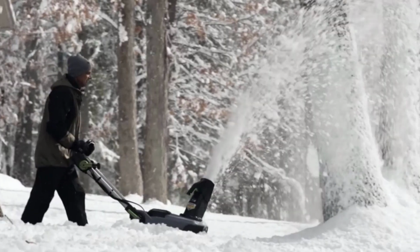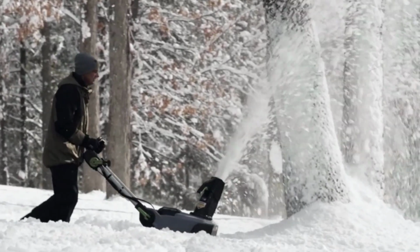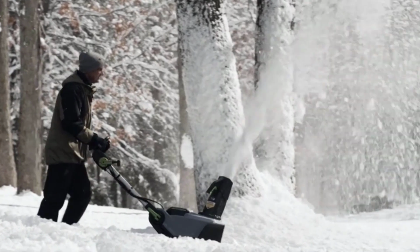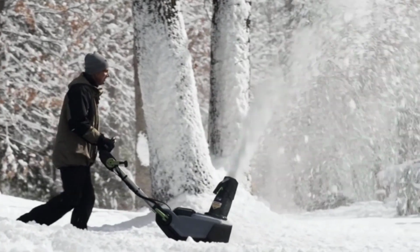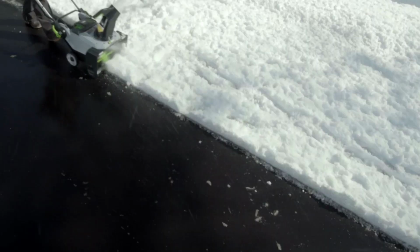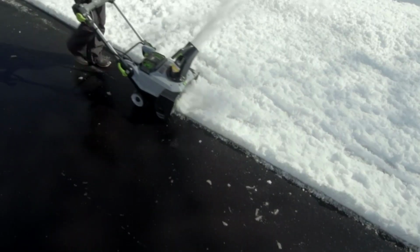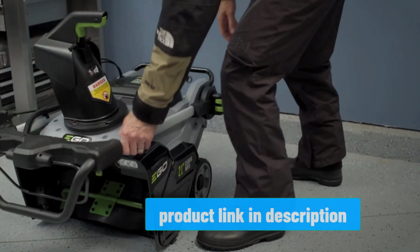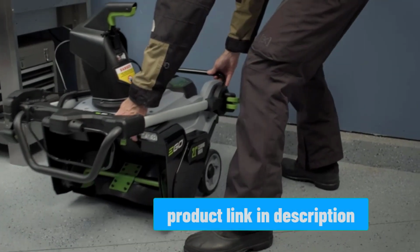You can adjust the auger speed, and it has LED headlights to help you work in the dark. You can also adjust the chute direction, so the snow goes where you want it, and you start it with a simple on-off button. It's lighter than most other brands at only 25 pounds, and it's quiet, so you can use it at any time of the day.